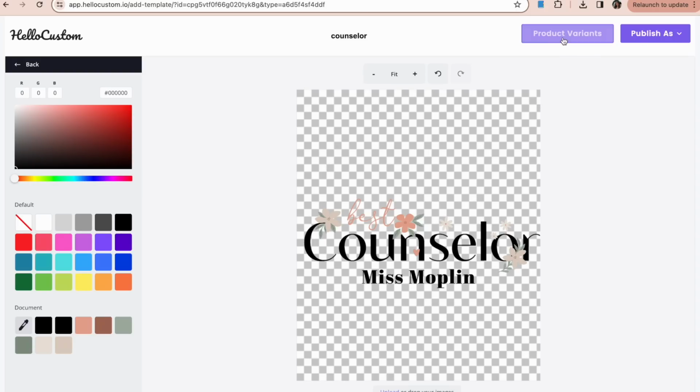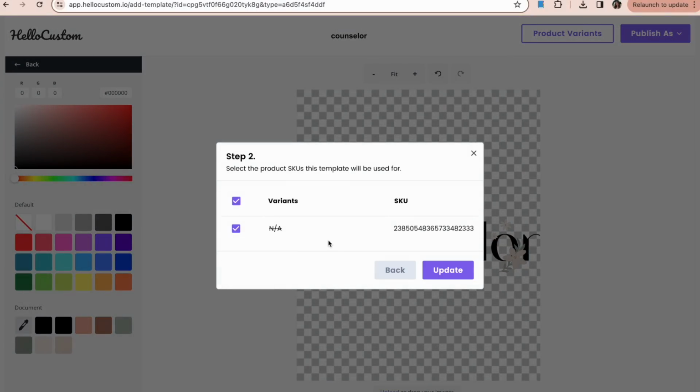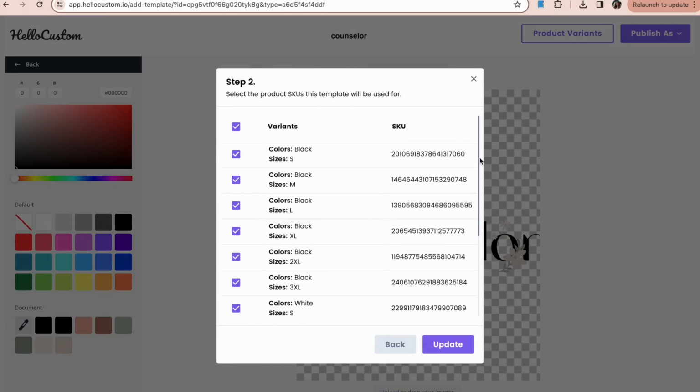And then we're going to go up to product variants, and what's automatically going to show up here is all of the products in your Etsy store that are connected. So here's the tote bag. I'm going to select that, and there's only one variant. What it means for more variants, just to show you an example, is for this sweatshirt, see how there is black and white.